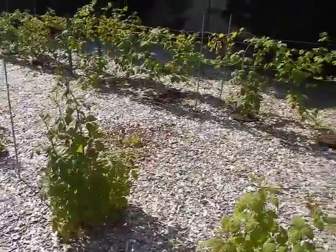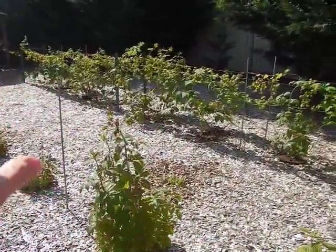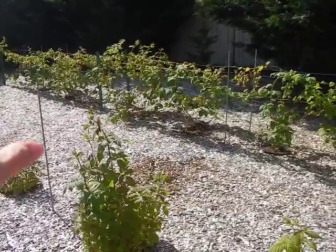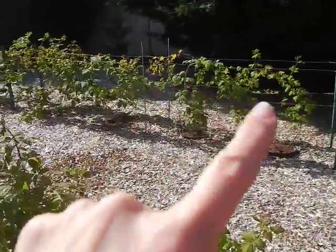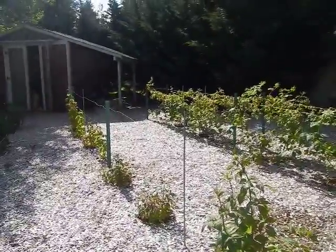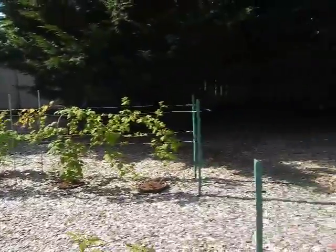They've taken off just in the last couple weeks. And then right along here are Marionberries, a type of blackberry that's specific for this area. And then he was just telling me next year, in this area back behind here, we're going to put in some huckleberry bushes.